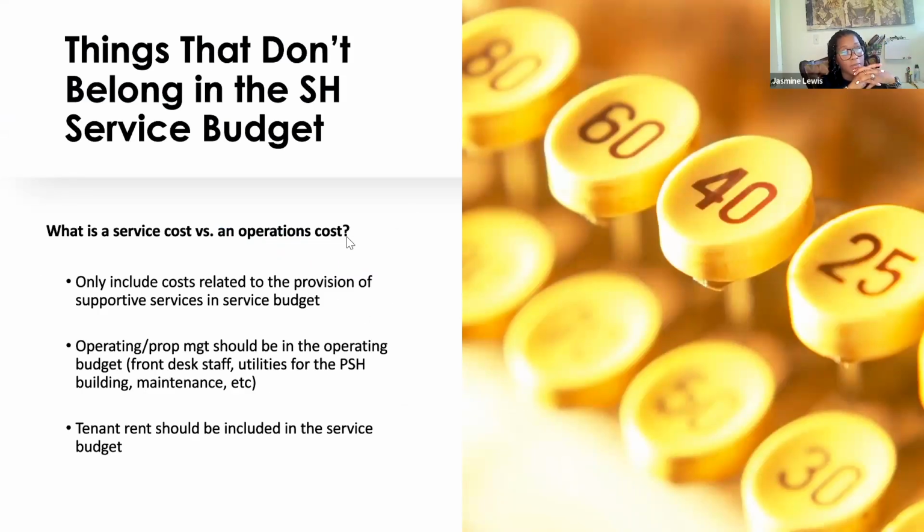So we're going to talk about some things that don't belong in your supportive housing budget. What is a service cost versus an operational cost? So we would only include costs related to the provision of supported services in the service budget. Operating management should be in the operating budget: front desk staff, utilities for the PSH building, maintenance. All of those things are included in your operations budget. And then the tenant rent should be included in the services budget.